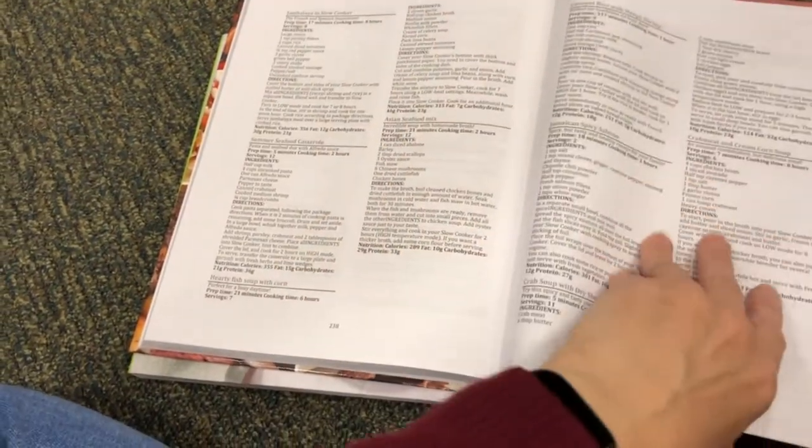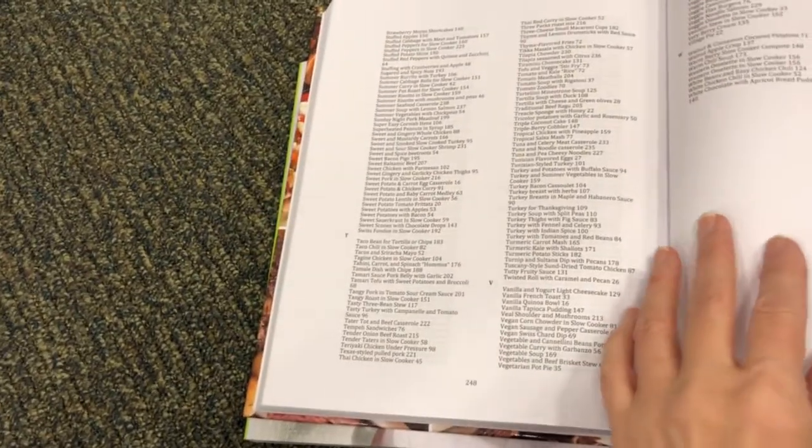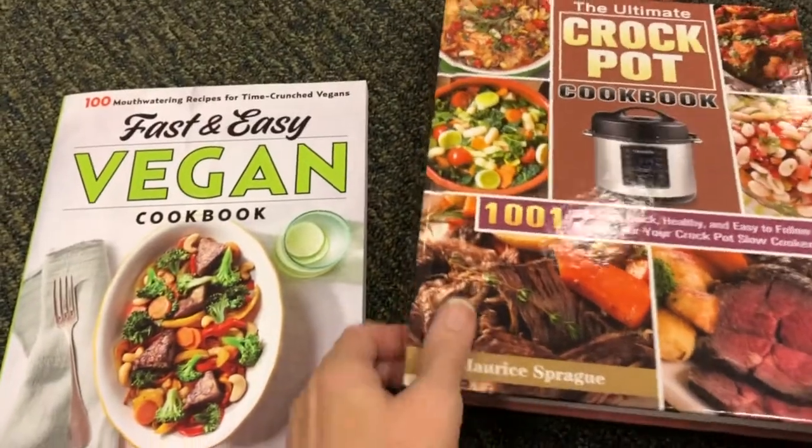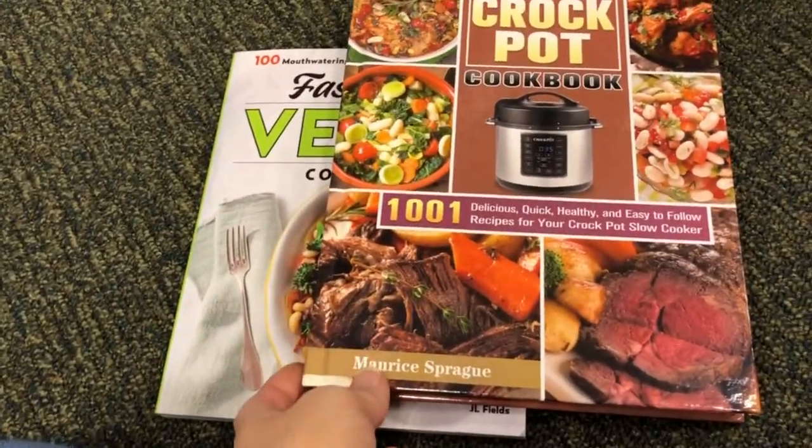So let's see if I can show that with my left hand without irritating everybody. So yeah, here we go. So again, all the recipes are listed in the back as well. So that is another option if you want to self-publish your cookbook. And again, the reason it got into a bookstore is because it's so targeted and niche.